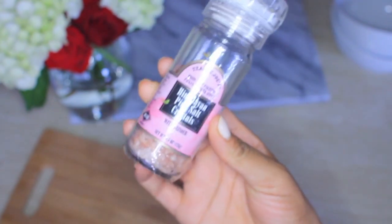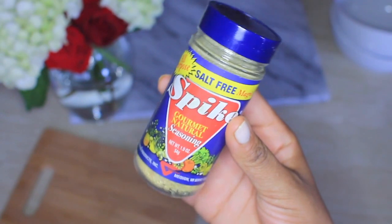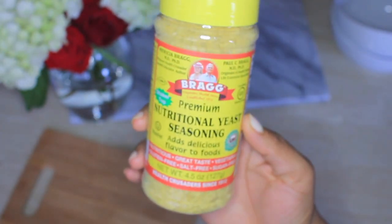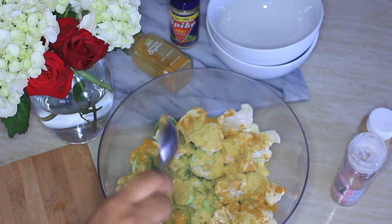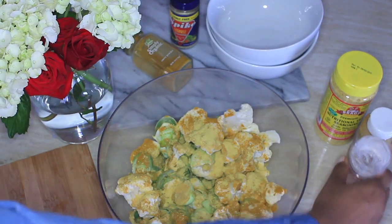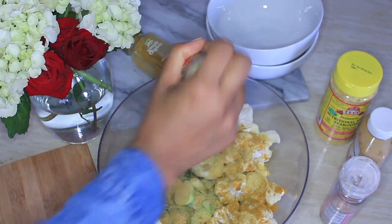Add some pink Himalayan sea salt and some Spike salt-free seasoning. And of course the holy grail that I use on everything, nutritional yeast. So I add a good amount of curry powder, about 2 tablespoons, and then 1 tablespoon of nutritional yeast. And then you can just play it by taste on how much salt and pepper that you want. But the nutritional yeast and curry powder are my main go-tos.